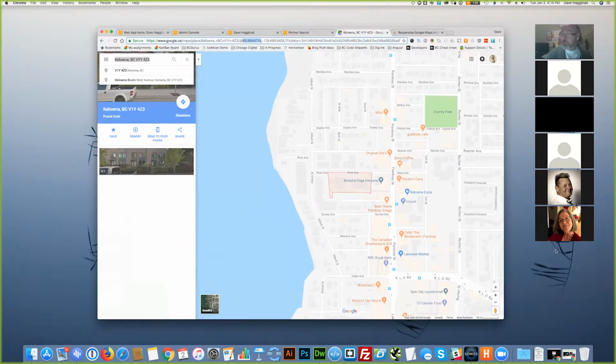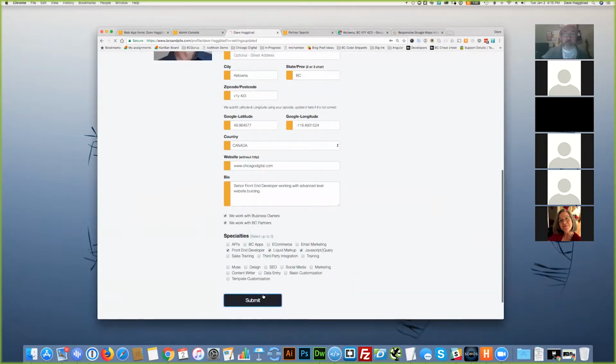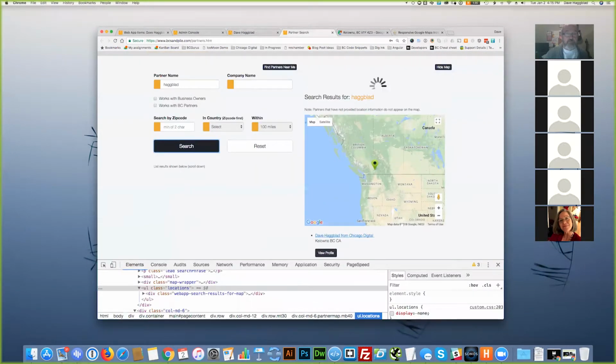The first one is your, I've been saying it, latitude and longitude, I forget which is which. Yeah, the 49 is my latitude. The minus 119 is the longitude. And once you have those, you can just plug them in here. Let's see if it'll let me copy and paste this. Submit that. And now when the system is outputting my results on that map, it will use those.